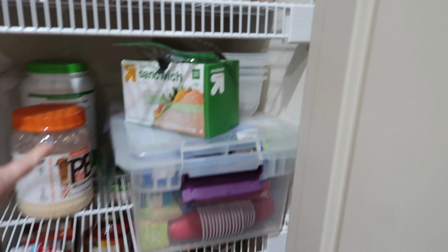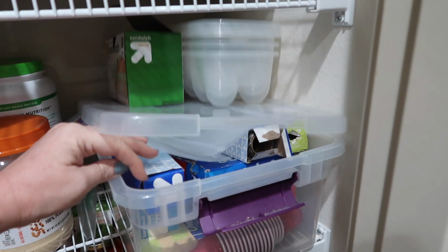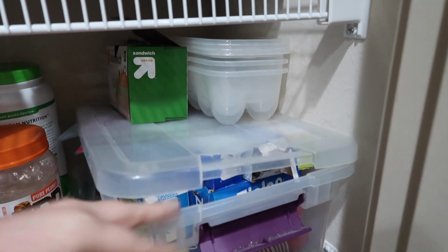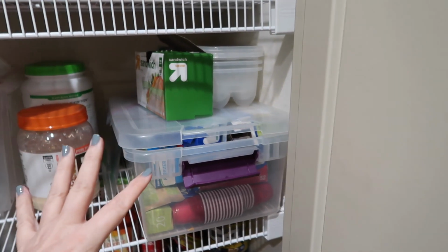That will get redone. This is not going to get solved today. All of this, I don't know what to do. If you guys have ideas of how to do baggies, I have no idea. This is not a solution. I can't stand this.